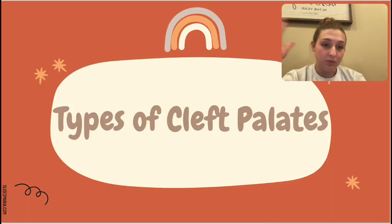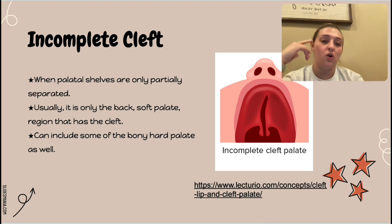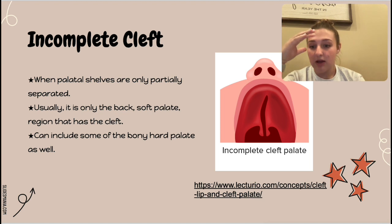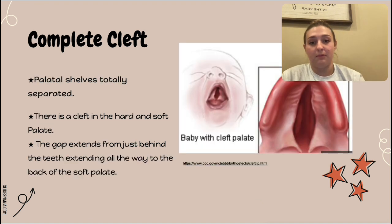There are multiple types of clefts. We have an incomplete cleft. This is when the palatal shelves are only partially separated. Usually it is only in the back soft palate region that has the cleft, and it can include some of the bony hard palate as well. So we have included a picture here, and this is compared to a complete cleft, so you can see the difference in the pictures there.